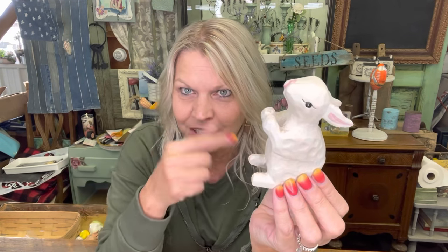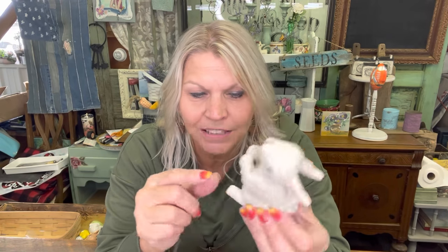Bunny number four. If you've seen a thrift haul of mine previous to this one, I did this bunny in mint chip. And this one is really, it's painted really nice. The eyes are really nice on it. The pink little nose and mouth and ears. I might just do something original with this one and not really change him a whole lot. So he's wood, he's 99 cents.